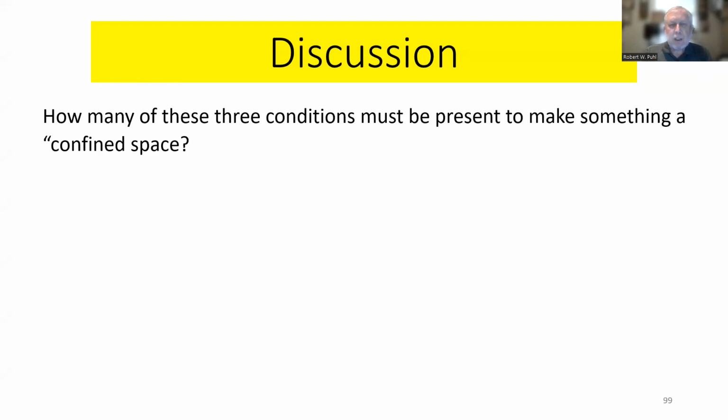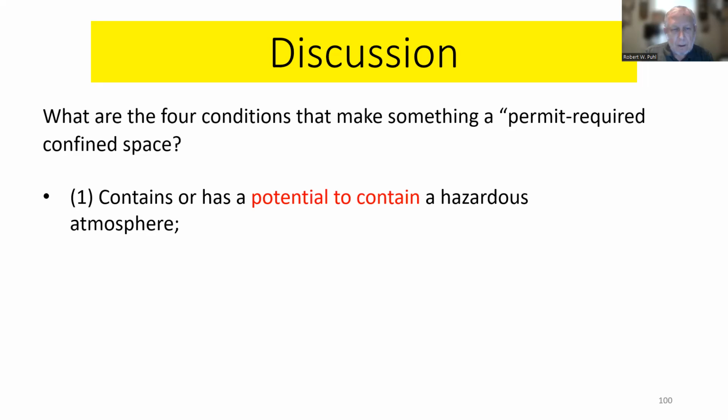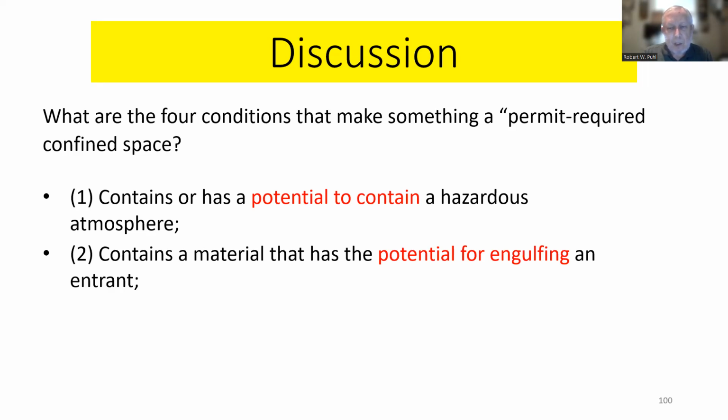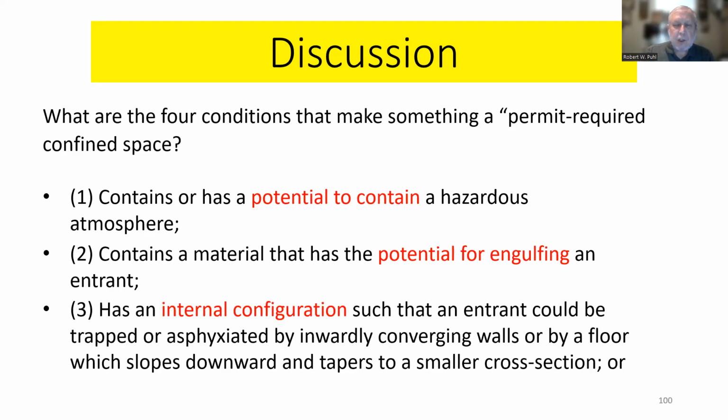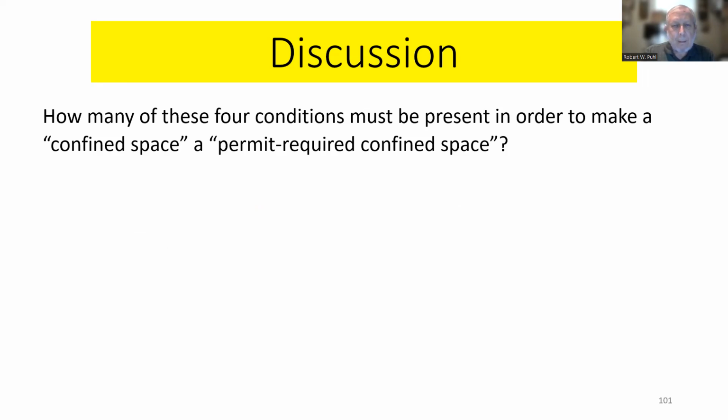So now of the 3, how many of these 3 conditions must be present to make something a confined space? All 3 of them. Now, what are the 4 conditions that make something a permit required confined space? Contains or has a potential to contain a hazardous atmosphere. Contains a material that has the potential for engulfing an entrant. Has an internal configuration such that an entrant could be trapped or asphyxiated by inwardly converging walls or by a floor which slopes downward and tapers to a small cross section, or contains any other recognized serious safety or health hazard. How many of these 4 conditions must be present in order to make a confined space a permit required confined space? Any one. Only one of them needs to be there, and then it's a permit required confined space.